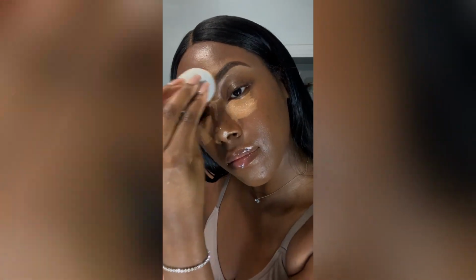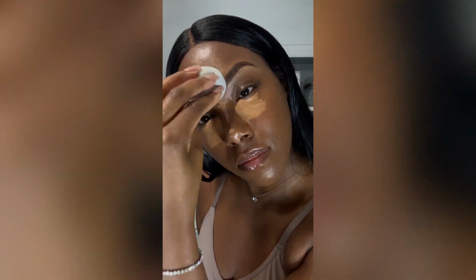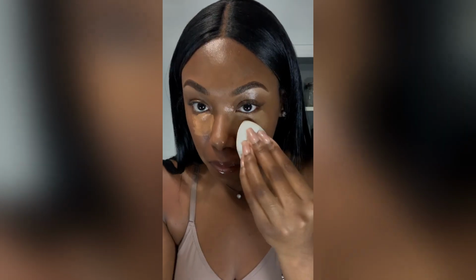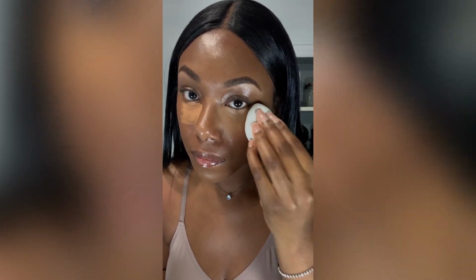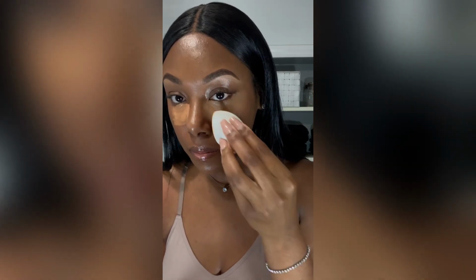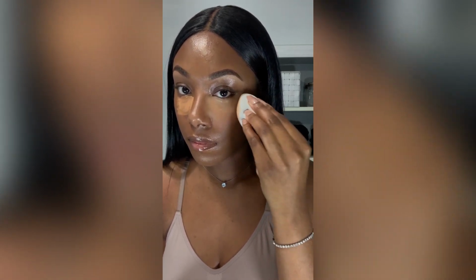Now also with the blending, like I mentioned before, when I blend my concealer, I make sure not to blend it too far out. So I place it directly under my eye towards the center of my face, and I want to keep it there. So when I'm blending, I make sure not to blend my concealer too far out so that it stays in the center of my face.